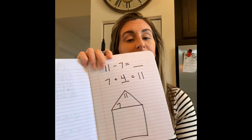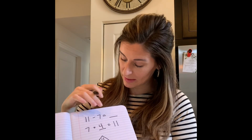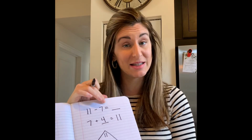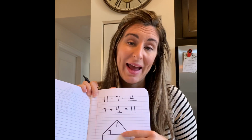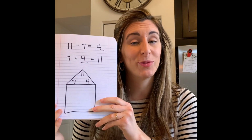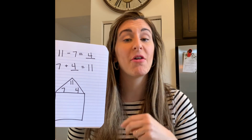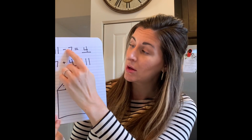7 plus 4 equals 11. That must also mean that 11 minus 7 equals 4. And it must also mean that my missing number in my house, my fact family house, would be 4. Addition and subtraction are related, and we use the think addition strategy to help us solve this subtraction problem.